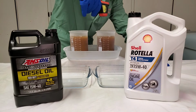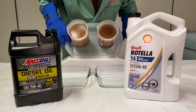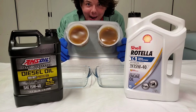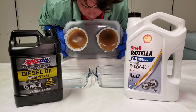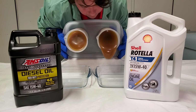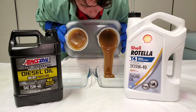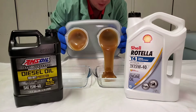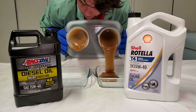Negative 43F. Negative 42.7F. Let's do it. Incredible. Well, Shell Rotella is a clear winner. It's got the cold flow. AMSOIL is just starting to come.